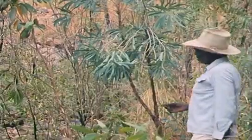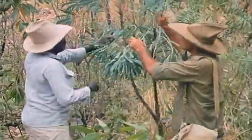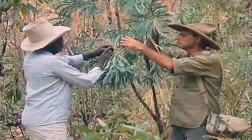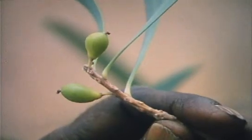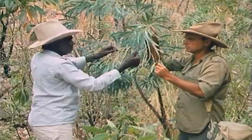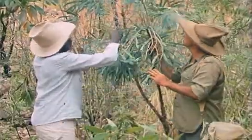Which one? This grey one here, grey leaf? Yeah. You got a fruit now. See that fruit there when he's yellow? He'll be right to eat it when he's yellow. When he gets all yellow all over? Yeah. Unlike bush foods, bush medicines are generally available throughout the year.